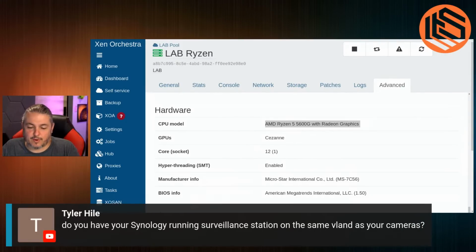Do you have Synology Surveillance Station running on the same VLAN as your cameras? Well, yes, no. I have a separate VLAN, a separate subnet for my cameras. The Synology I have has 4 network interfaces. One of those network interfaces is tied to the same subnet as the cameras, because you don't want to route the camera traffic. You want it on the same subnet. You just take the one and lock it all down. That particular LAN is locked down. It doesn't have internet because it doesn't need internet. It is where the cameras live. It is where one leg of the Synology lives. So that's the ideal way to set that up.